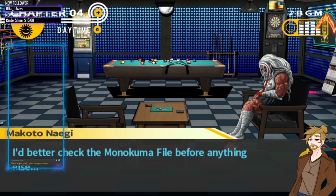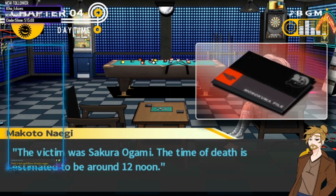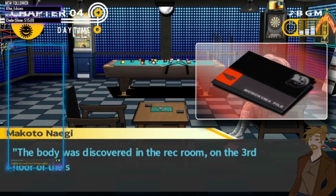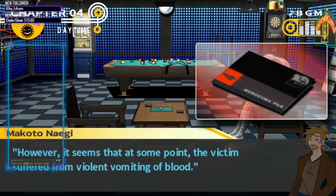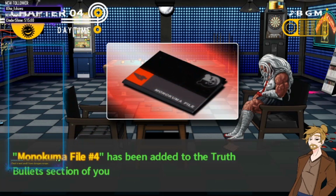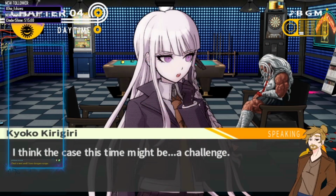You need to investigate the murder of Sakura. Let's do this. The victim was Sakura Ogami. Her death is estimated to be around 12 noon. The body was discovered in the rec room on the third floor of the school. There's evidence of a strong blow to the victim's head. No other injuries were noted. However, it seems at some point the victim suffered from violent vomiting of blood. So, she took a hit to the head, but yeah, I think the case this time might be a challenge.